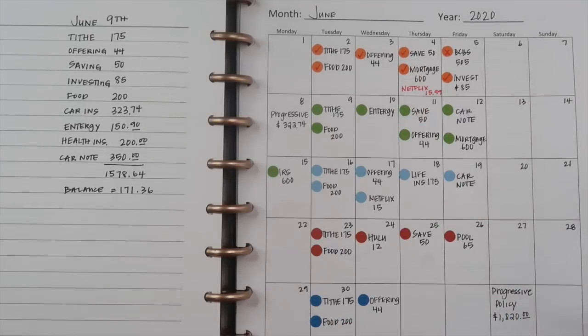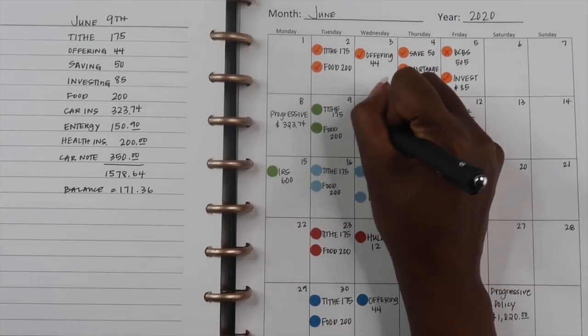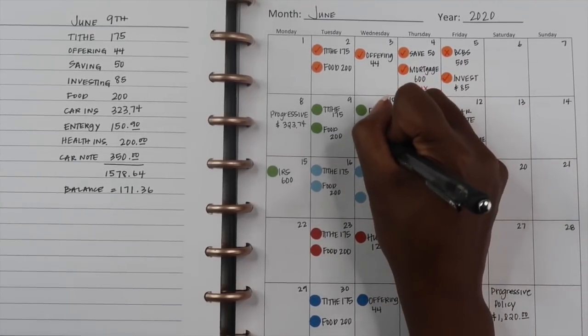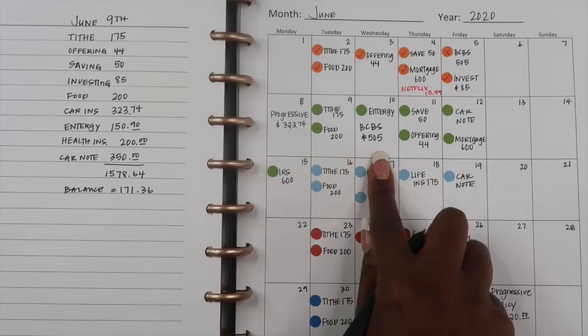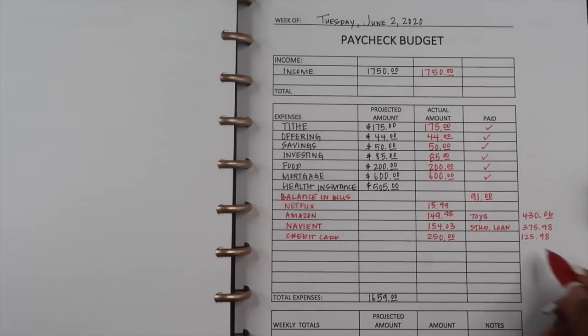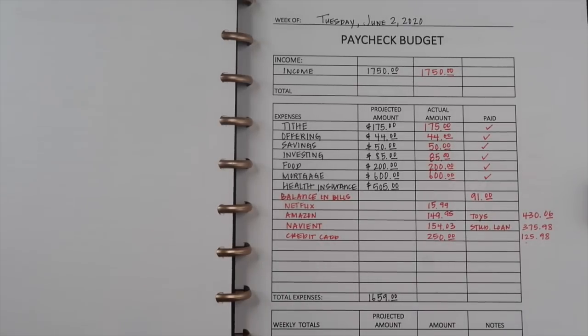That lets me know that it was not paid, and then I'm just going to write it in here. It doesn't matter where I write it, it's just to let me know that I paid it in this week instead of last week. And so now I know I have a balance of $125.98 that's going to roll over into the new week.